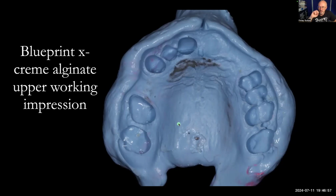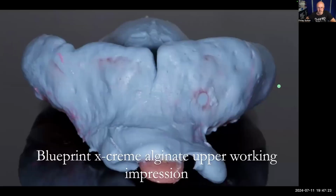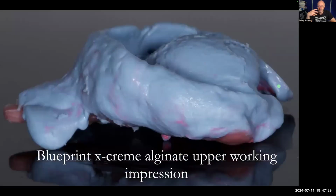So one thing that I do before I take the impression, once I've got the tray loaded with the alginate, before it goes in the mouth, I rub a little bit of alginate onto the occlusal surfaces of the teeth so that it goes into all the nooks and crannies. And then it means that I record the rest seats and the teeth really well. So I was very happy with that. It's quite difficult, Brian, to get the impression tray in just because his lips are very solid.